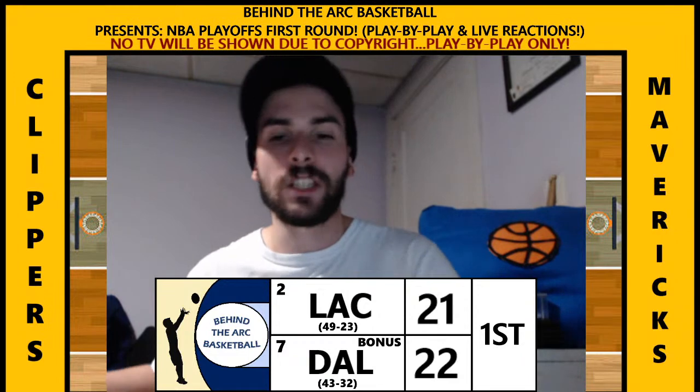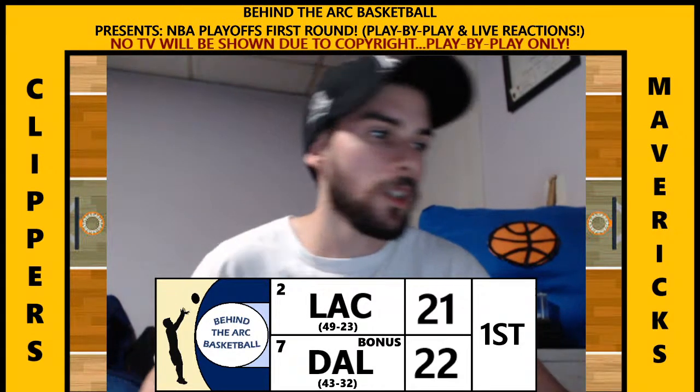3-point shot, no good off the mark by Dallas. Rebound Clippers. Clippers have it at the top, into the hands of Kawhi. Kawhi drives inside, pro hop, jumper, puts it up. And he was fouled right before that. So it's Finney Smith who picks up the foul. Clock will stop with 1:30 left to go in the first quarter.